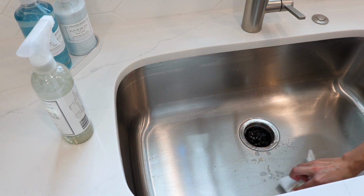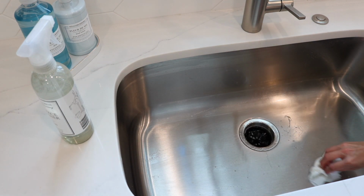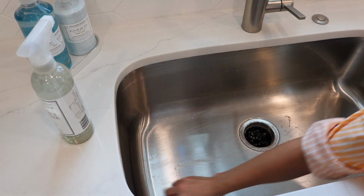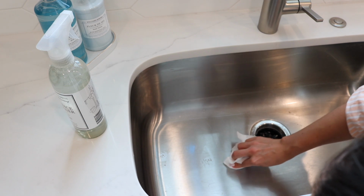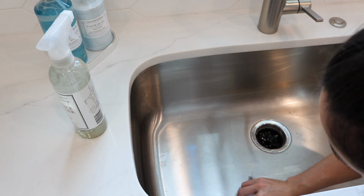perfect as possible. And one of the things I added to my list of items to order for the house is a sink grate. I really want a grate to protect this sink, so hopefully it won't get all scratched up.